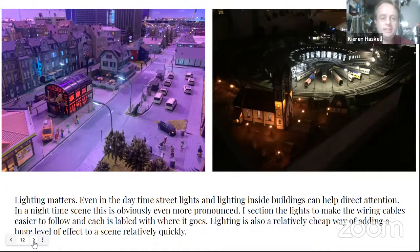So I think you can get a sense, for instance, on the right, the roundhouse is fairly well lit up to highlight the interior. So if people saw it in nighttime mode with the lights off, they'll be drawn to that. Now, the lights, even in the daytime, can have a function of grabbing your attention. The photograph on the left, you can see the lights on in the daytime mode are still noticeable.